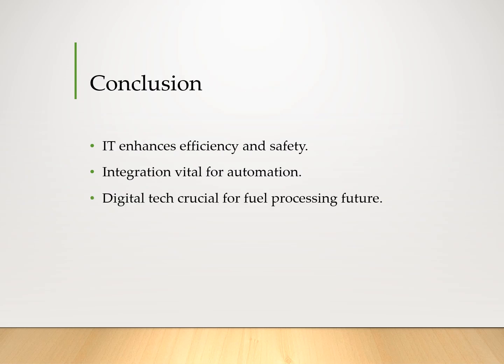In conclusion, the integration of IT is paramount for enhancing both the efficiency and safety of these complex fuel processing operations. Automation enabled by this integration is absolutely vital. Looking to the future, digital technology will undoubtedly be crucial for the advancement and success of fuel processing industries.